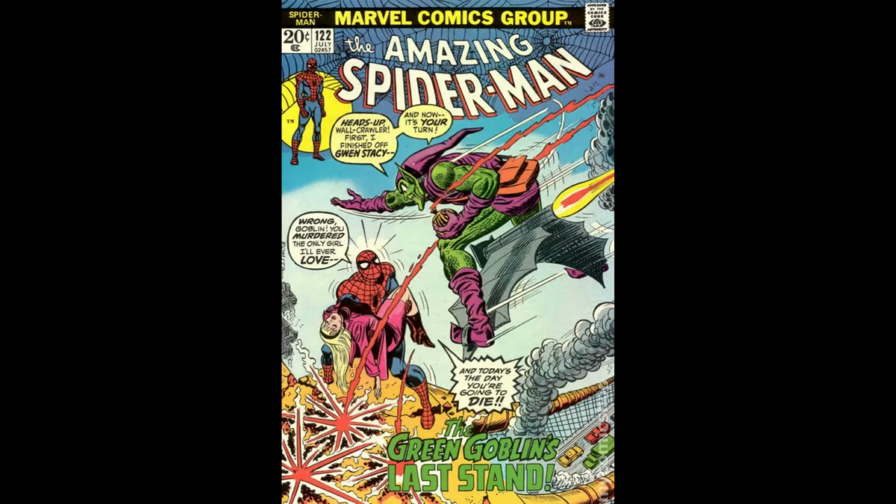So the two books that I just mentioned, ASM 121 and 122, I have 122 already, which I will put up on the screen right now. It's a classic cover with Green Goblin coming after Spider-Man, and he's holding Gwen Stacy in his arms, and he's vowing to kill Green Goblin, which, spoiler alert, he eventually does. Yeah, I think you showed me that one when you got it. Yes. But I could not get 121, which is the more valuable issue, because that's the death of Gwen Stacy. It's the last Bronze Age book that I needed.